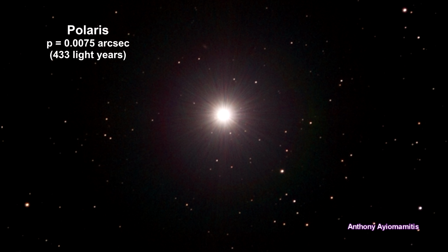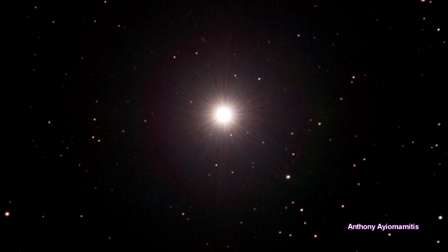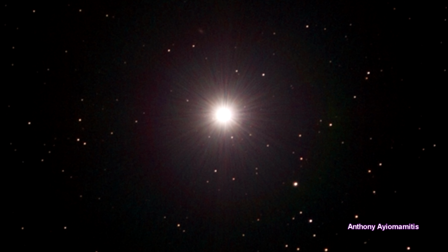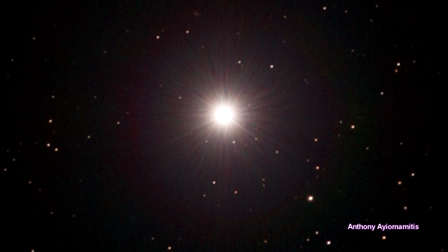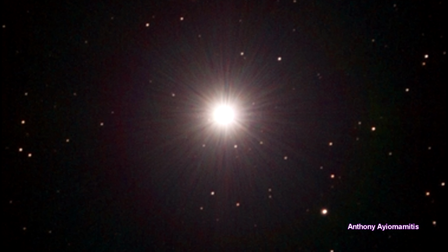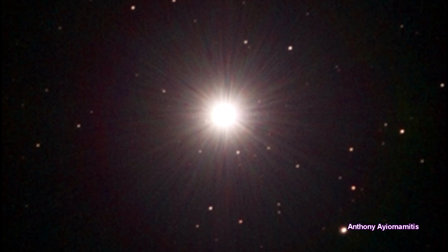Polaris is our current-day North Star, for it lies less than 1 degree from the North Celestial Pole. It is a double star system, with one being a supergiant. The supergiant is a classic Cepheid variable star. Cepheids are a critically important kind of star for our distance ladder. I'll talk more about them in a minute when we come to Delta Cepheid, the first Cepheid star completely analyzed.